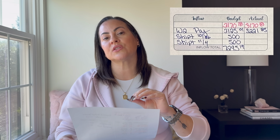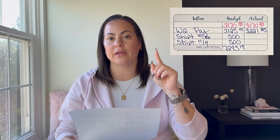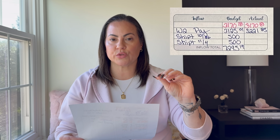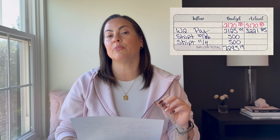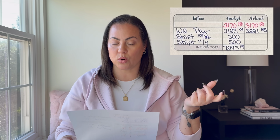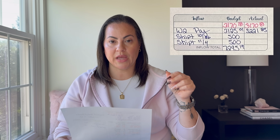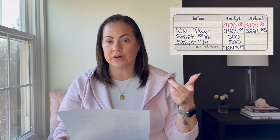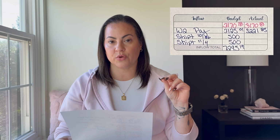However, I filled out this worksheet mostly before I saw the actual amount that I was getting on my check. So I am just going to use the numbers that I have in the budget column versus the actual, even though it's a little bit more. Then I listed my shipped payments. I haven't gotten paid yet. I will get paid on the 26th of October and the 4th of November.